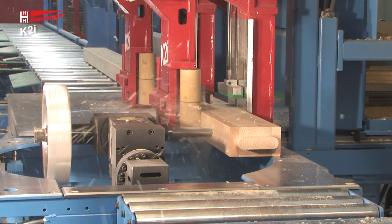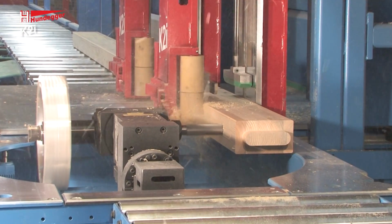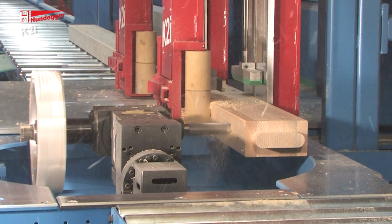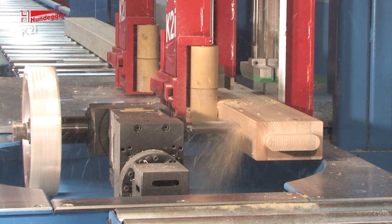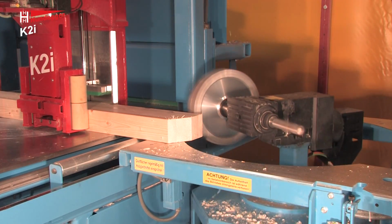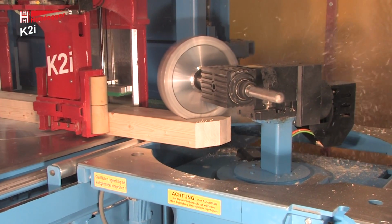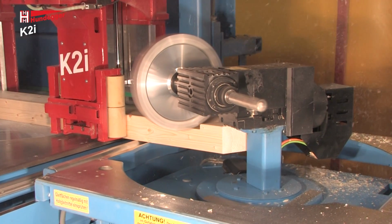With the K2, mortises are cut clean, quick and precise with an end mill. The rounded ends of the mortise are matched by the rounding of the tenon with the universal mill. Dado cuts and lap joints can be produced at any angle, width and depth quickly and without any setup time.